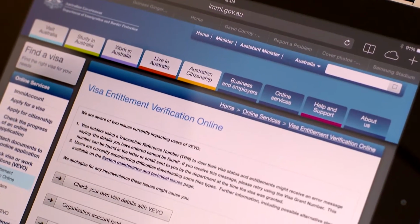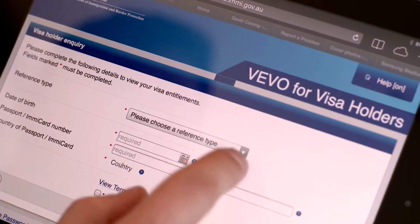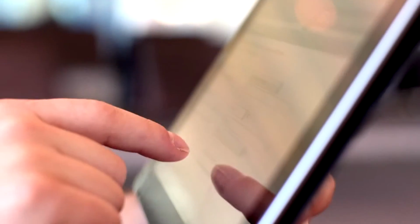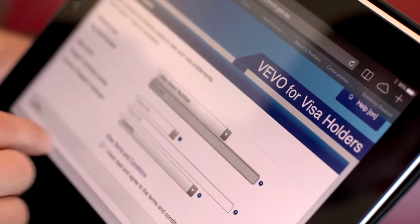And did you know the department also stores information about granted visas electronically? You can check your visa details at any time online using a free service known as VEVO, or Visa Entitlement Verification Online. Using VEVO, you can check your immigration status and whether you can work or study while you are in Australia. Also, with your permission, Australian employers or other organisations can check your visa details on VEVO.